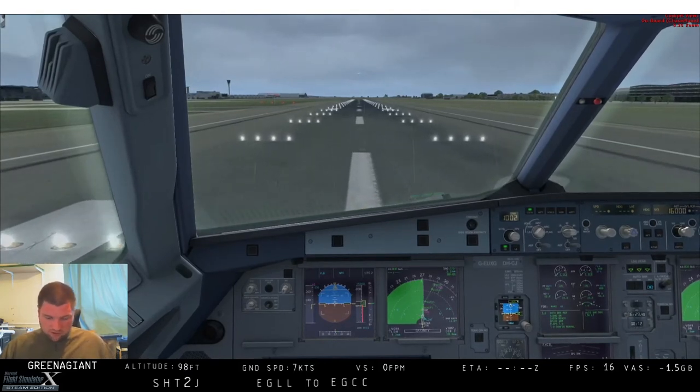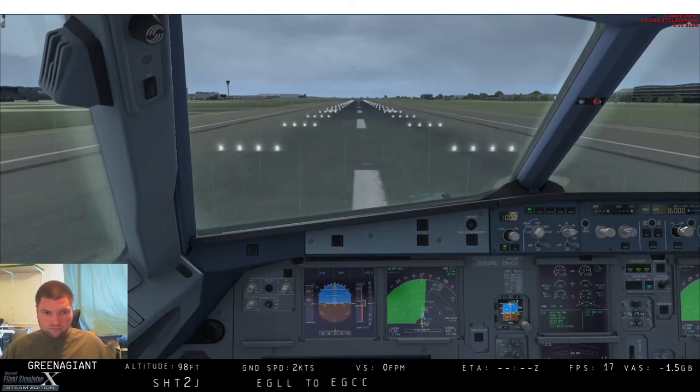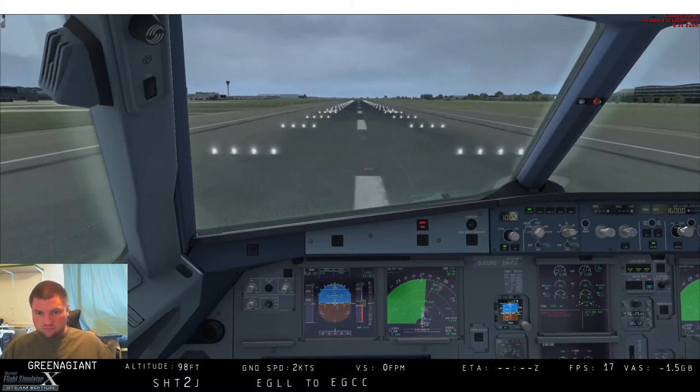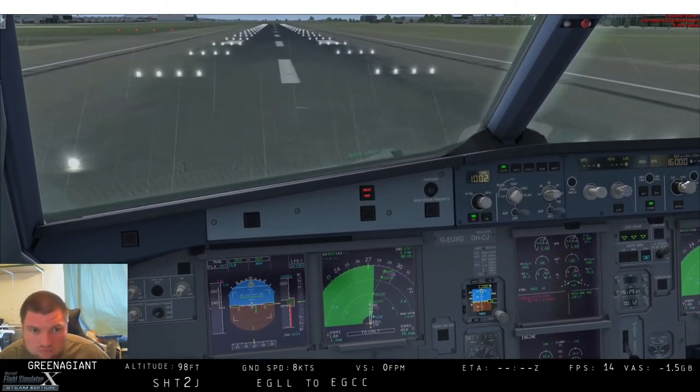Shuttle 2 Juliet, runway 27 right, clear for takeoff, surface wind 280 degrees. Clear for takeoff, 27 right, Shuttle 2 Juliet.